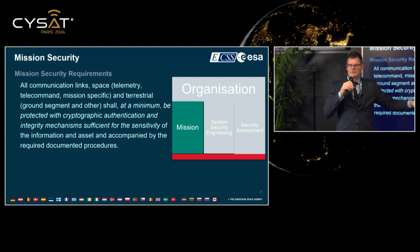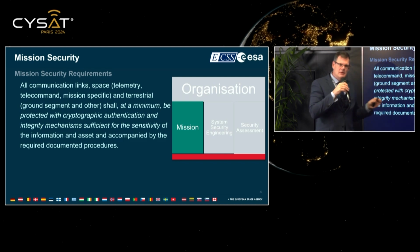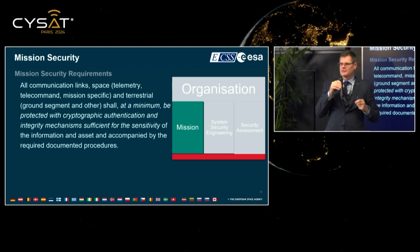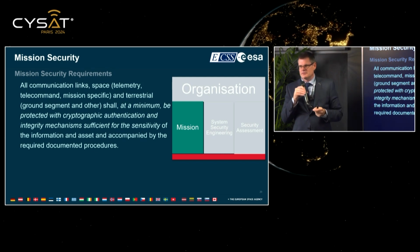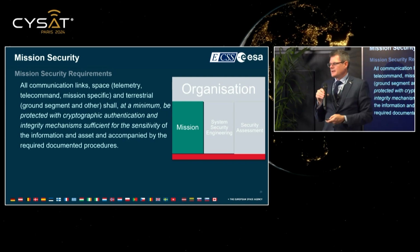But we know that if you're on a science mission, maybe your risk profile is different. If you're a CubeSat, your risk profile is different. But here, maybe for some of the project managers, this is a bar that's higher than they normally expect. But this is the minimum, as Europe, we have to do. Use cryptographic authentication and integrity mechanisms, sufficient for the sensitivity of the highest information you've got on your mission, okay? So no surprise, but now it's in writing, at least we're setting the bar.